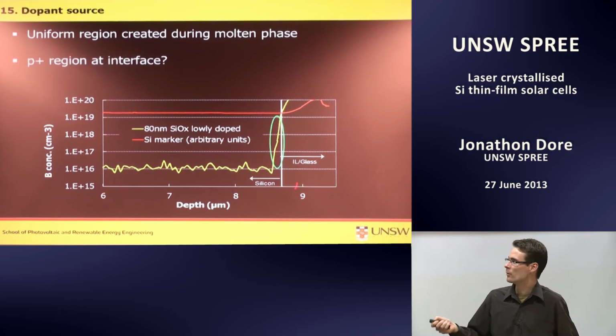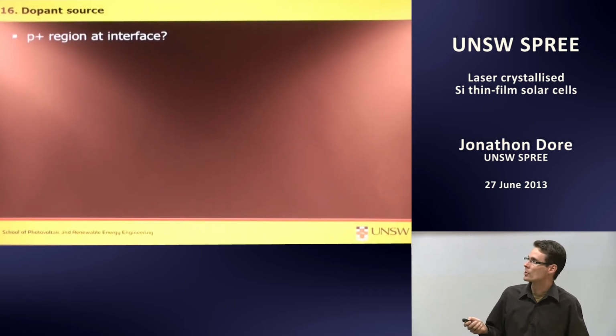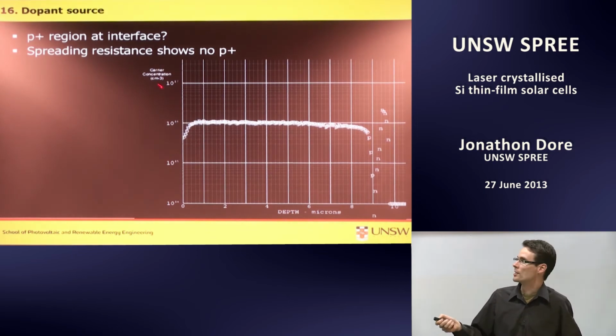However, we thought we saw here a P+ region at the interface, and perhaps explain this by additional diffusion during the solid phase as it cools down from that 1400 degrees, which would be quite useful because a P+, as most of you know, would assist with reducing surface recombination. However, we're not quite sure that exists, and when we tried to verify this using conductivity measurements via spreading resistance, we really didn't find this P+ region.